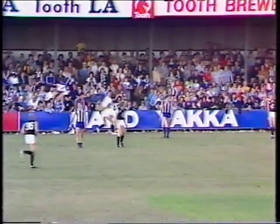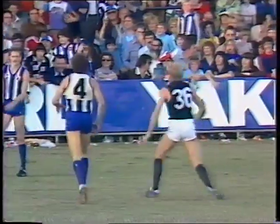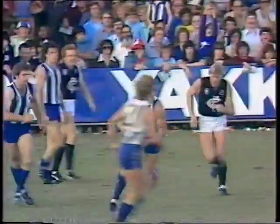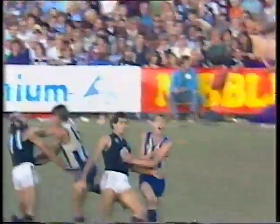50 points the difference in favour of North Melbourne. About 2 minutes gone of this last quarter, and the odds are certainly against Carlton at the moment. There's a chance for Glendenning. He's been a slashing player today at centre half-back. He's really fixed McClure right up. So look at that kick. It's a magnificent kick. Right down there into attack.